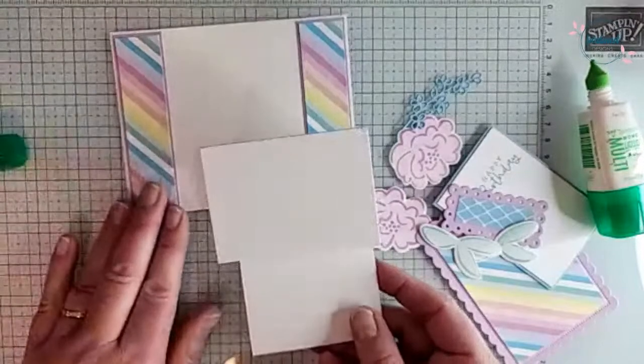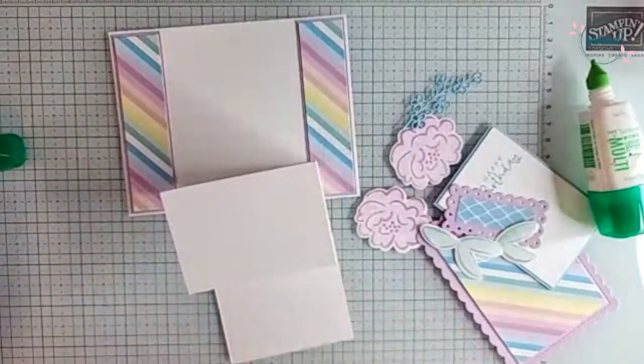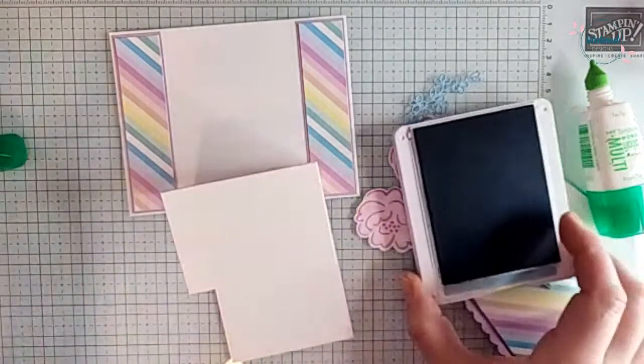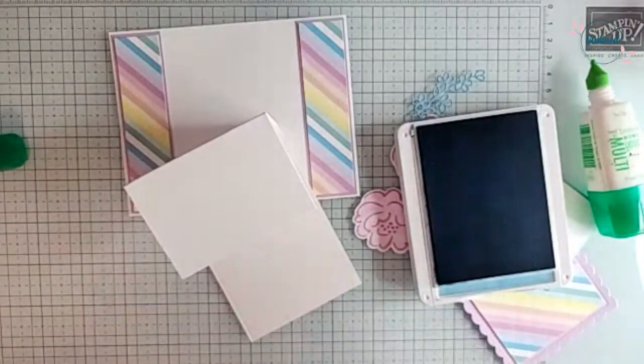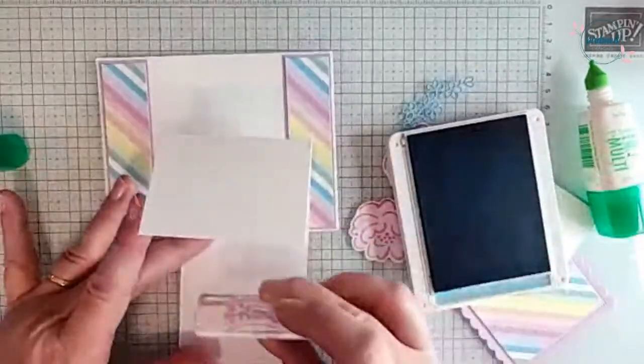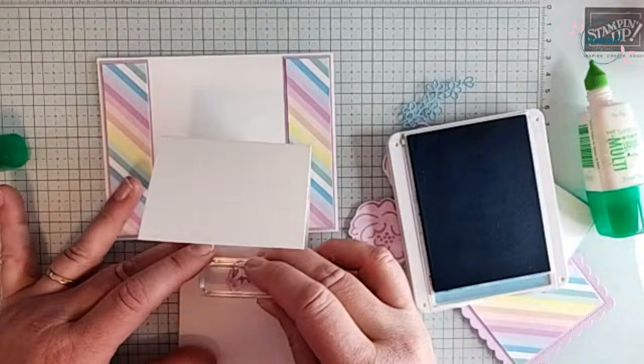But before we do that, we're gonna stamp "friend." So the front says "happy birthday," and I want to stamp on the inside. I'm gonna use Balmy Blue to match our sentiment on the outside. And we're gonna ink up the word "friend" and just kind of put it in this.